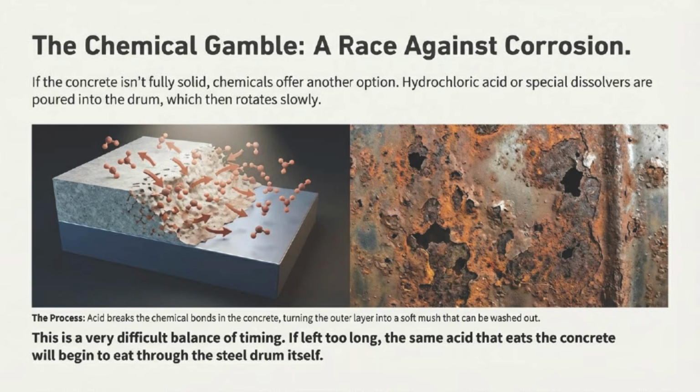However, this is very risky. Acid is very corrosive. If it stays in the drum too long, it will start to eat the steel drum itself. It's a very difficult balance of timing.